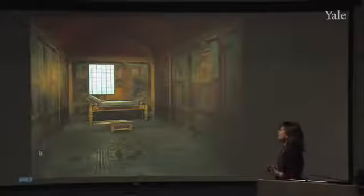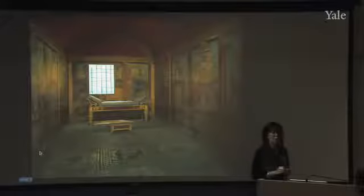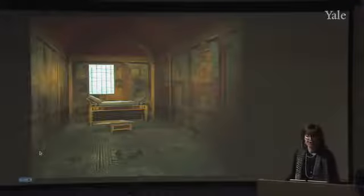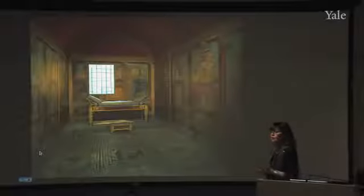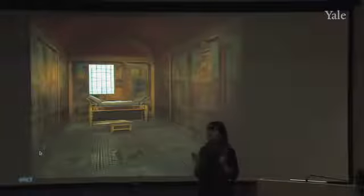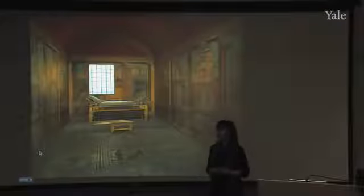I want to show you, oh, and I do want to say one last thing. We're going to look at one more example of second style Roman wall painting. One distinction that I want to make between the first and the second style is while the first style of Roman wall painting was a Greek import, there is nothing like the second style as we've just described it anywhere in Greek art.